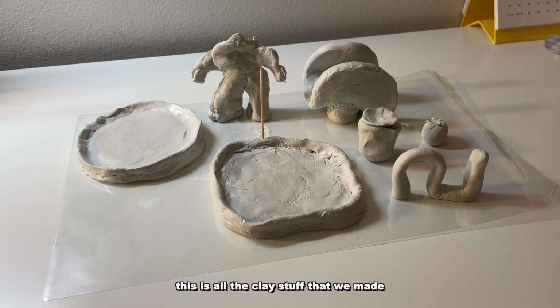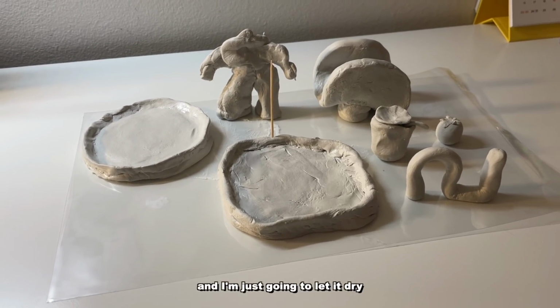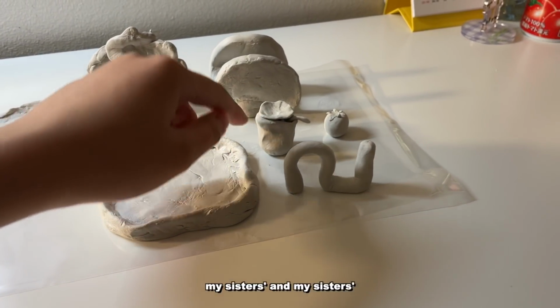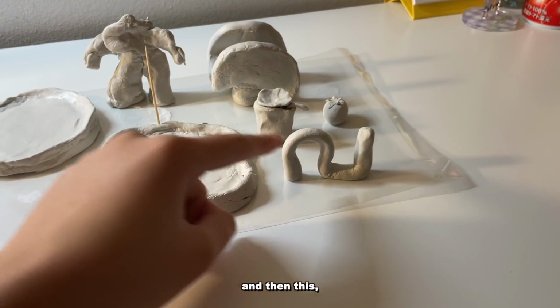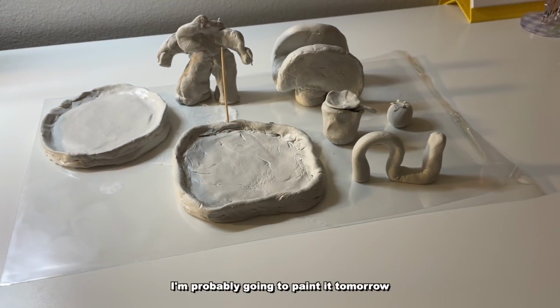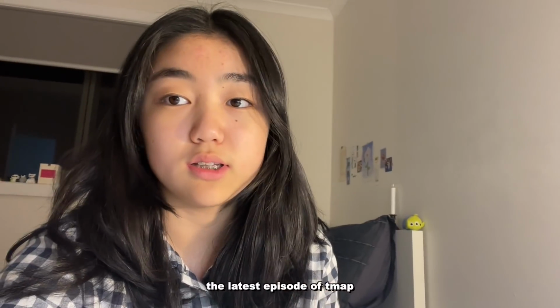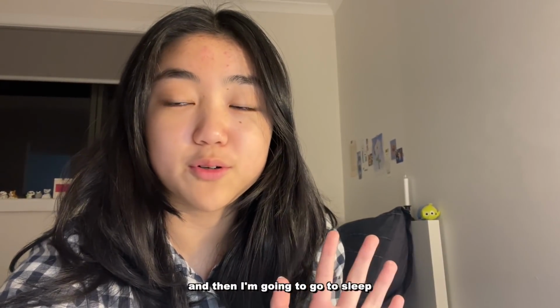This is all the clay stuff that we made, and I'm just going to let it dry. This is my brother's, this is my sister's, and this is mine. I'm probably going to paint it tomorrow. So now I'm just going to watch the latest episode of TMAP, and then I'll edit for a bit, and then I'm going to go to sleep.